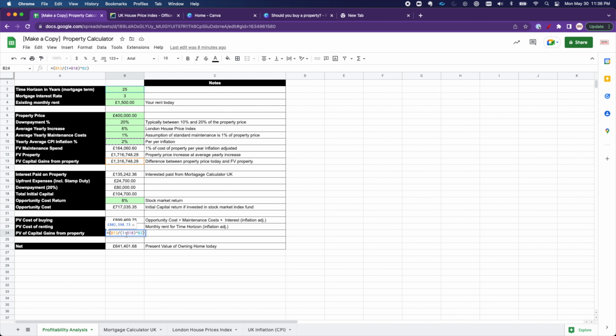This is actually the gains that you make if you were to sell the property. So you get £800,000, assuming this very ambitious 6% yearly increase, which is again fairly ambitious. If we try something more conservative, let me go back to 4 here, we see that the number drops dramatically.